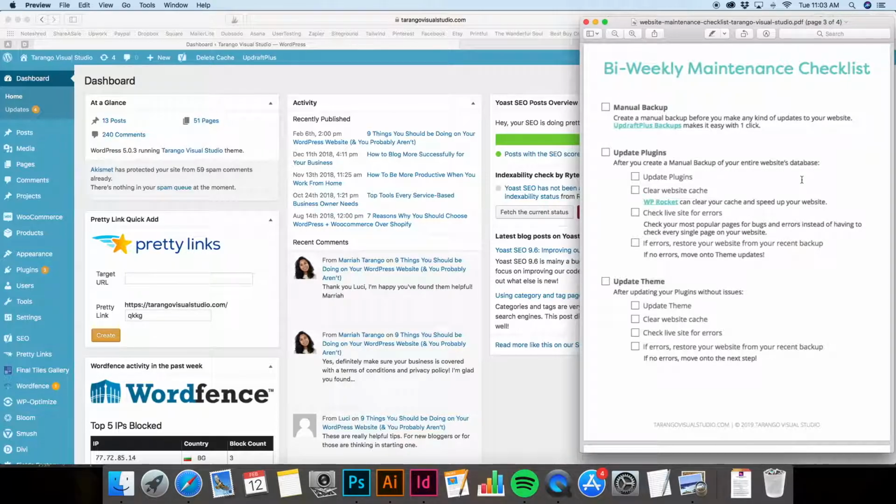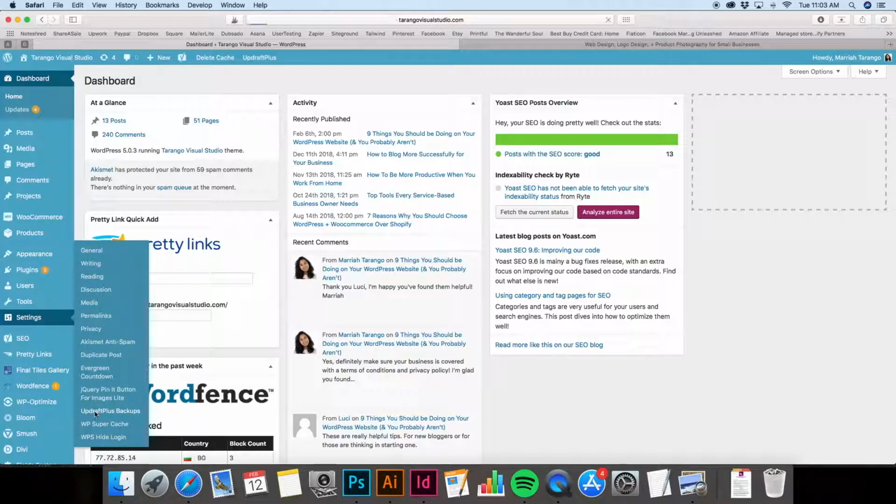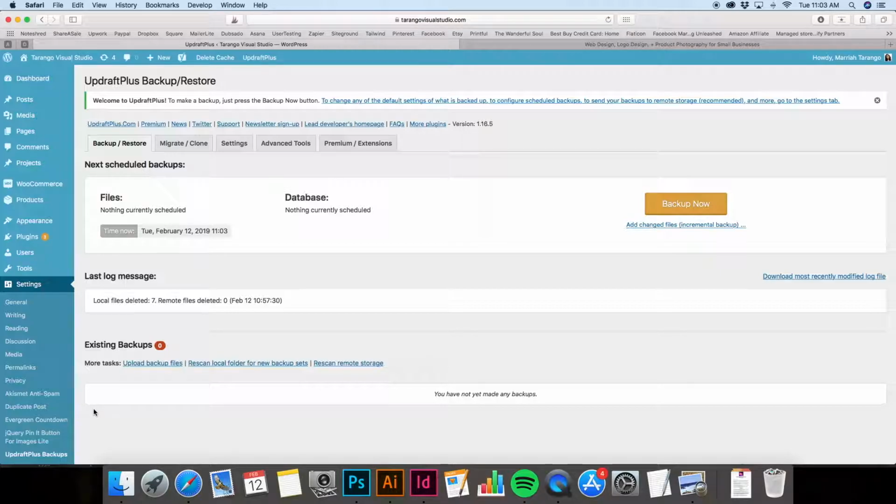So let's start with the very first step, which is to create a manual backup of your website. Now, if you have an awesome host like SiteGround, who I recommend and use myself, they create free backups daily for you automatically. But before I make any kind of change, as in an update or changing out content on my website, I like to create a manual backup in case I need to restore it quickly myself from the WordPress dashboard. So to do that, I'll go to my settings and click the UpdraftPlus Backups. This is the plugin that I recommend using for your backups because it's free and it makes it super easy to back up your website with just the click of a button.